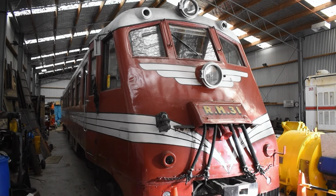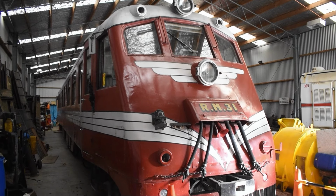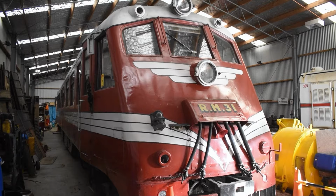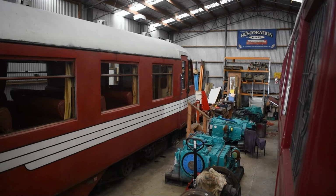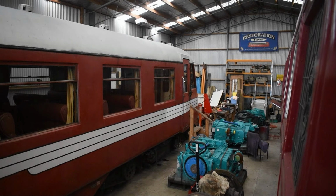In early February 2024, the Pahiatua Railcar Society ran an excursion to New Plymouth with Standard Railcar RM31, a most appropriate choice since this class used to be regulars on the Taranaki line with their Wellington to New Plymouth service.